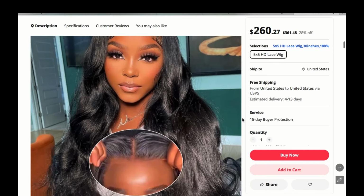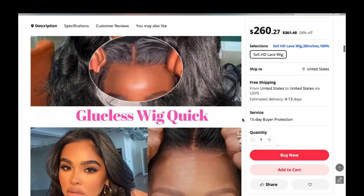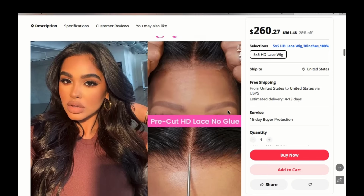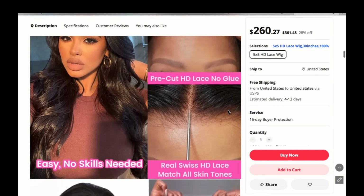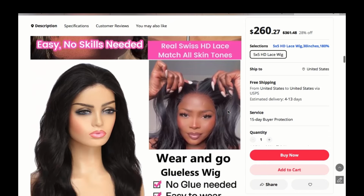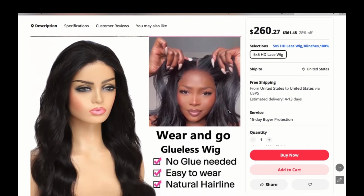One of the best features of these wigs is the glueless design. No more messy and time-consuming application process. These wigs come with adjustable straps and combs that securely hold the wig in place without the need for adhesive. It's so convenient and saves a ton of time when you're in a rush. Plus, it gives your scalp a breather from all those glues and tapes.